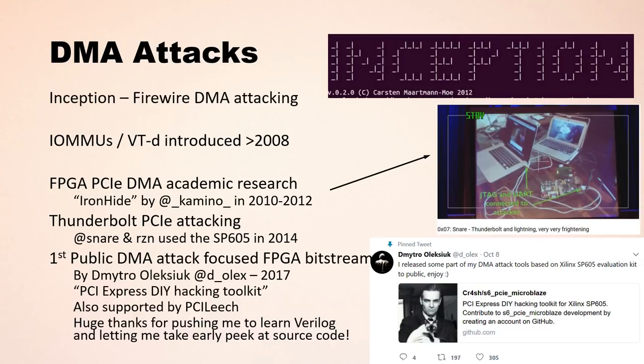There's been lots of research in the DMA attacking space. I can't mention everyone here today. I thought I should mention Camino's work with his Ironhide from the academic area that I used for his PhD thesis. And also Snare and Raisin did a really awesome Thunderbolt DMA attacking talk back in 2014, actually using the exact same hardware that I'm using here today, the SP605. And then just a couple of months ago, Dmitry Oleksiuk released what I know to be the first DMA attack-focused FPGA bitstream into the public with his PCI Express do-it-yourself hacking toolkit.